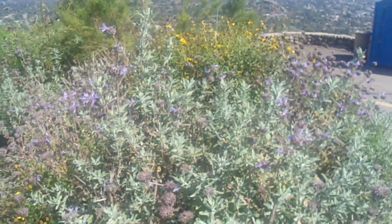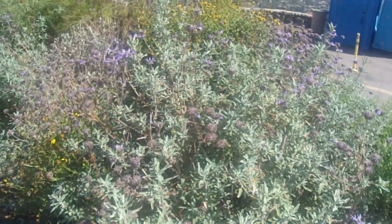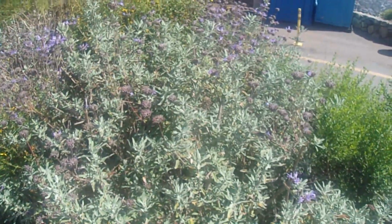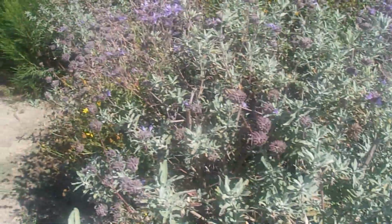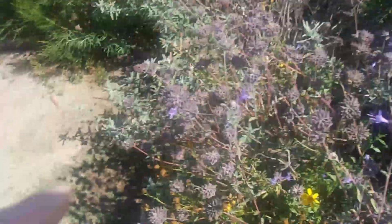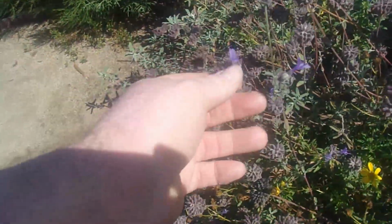But there you go, the Cleveland sage. Awesome plant here in San Diego County's foothills, chaparral, and sage scrub. Great smell, gorgeous flowers, beautiful foliage, beautiful round pleasing form. This is it, Salvia clevelandii, Cleveland sage.